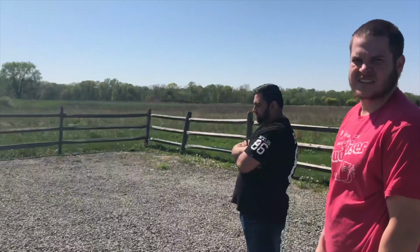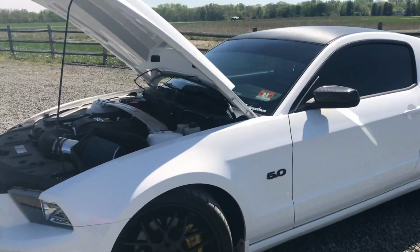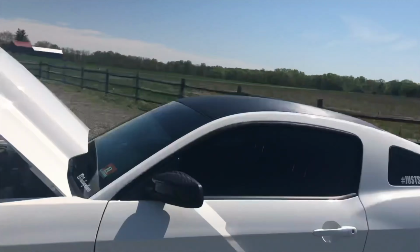Okay, so I think we're pretty much done filming still shots. Is there anything specific that you wanted to get? Well, I wanted to get pictures of it. Right now with the sun, it would have to be in a shaded spot because it's too harsh to take pictures of the car in the sunlight. Well, down that way there's a shady spot.